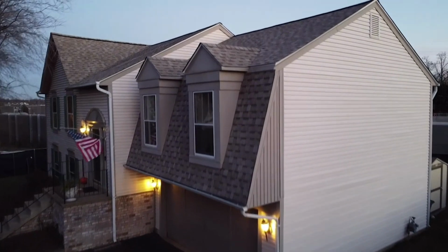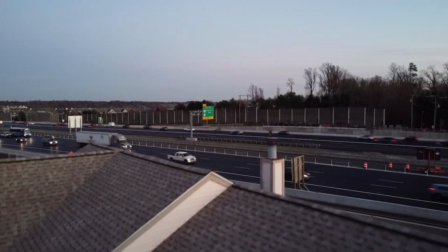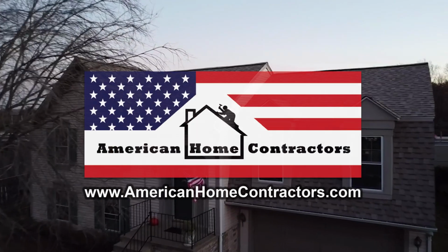The day is almost done. Our roof is almost finished, but Dave, it looks wonderful. I mean, just what a product from IKO. Oh yeah, this is definitely a great install. We've got the mansard roof in the front, very steep, beautiful location, beautiful color, turned out great.